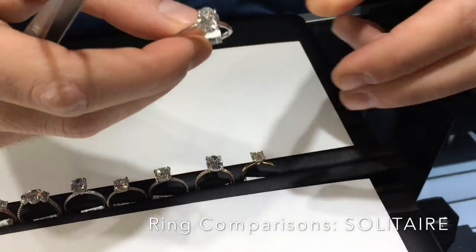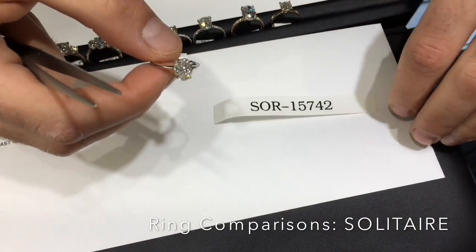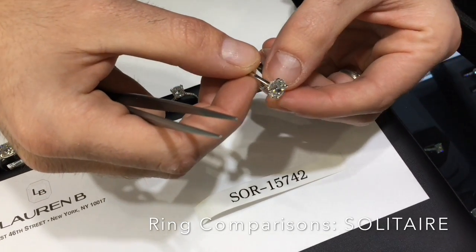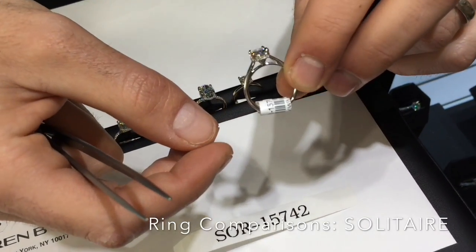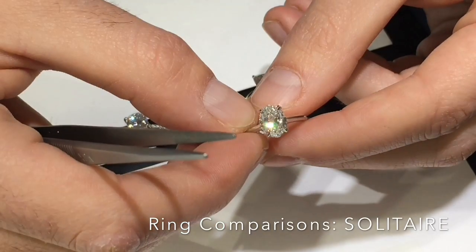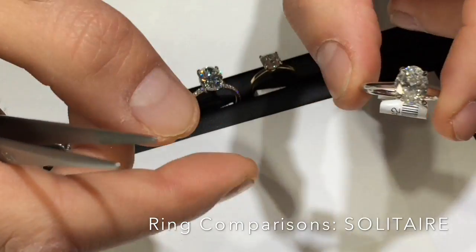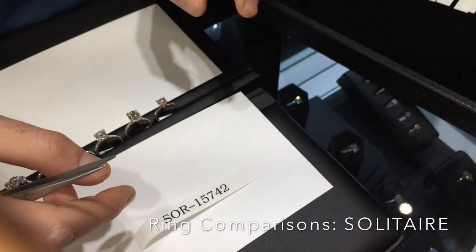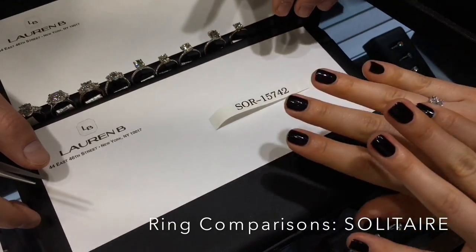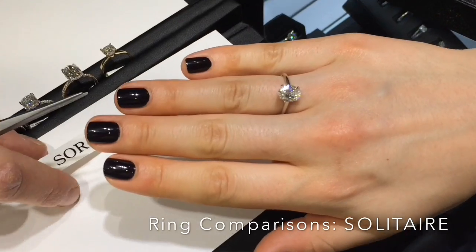This is an oval. Hold on one second. This is model number SOR 15742. Most of these should be on the website by the time this airs. Again, with all of our designs, we always add a little peekaboo effect underneath, some pave diamonds. This is a 1.5 carat center and a very nice cathedral band. Let's try it on the hand to get an idea. Left hand. So there we go, 1.5 carat oval diamond, solitaire setting.